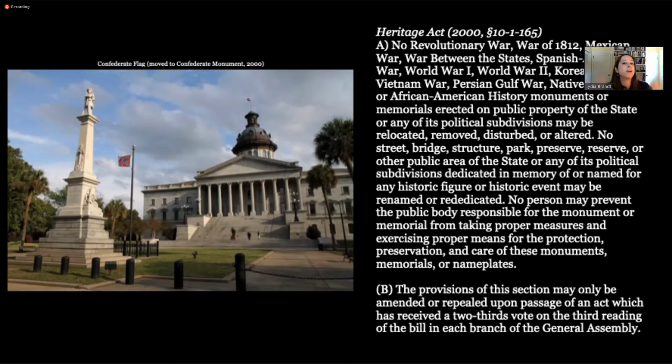And this was in part based on frustration. People had been talking about the flag for decades. So this was an attempt to squelch that kind of discussion unless there was overwhelming support. In order for a monument on the State House grounds, specifically a war monument, to be altered, there needs to be a 2/3 supermajority in the legislature.